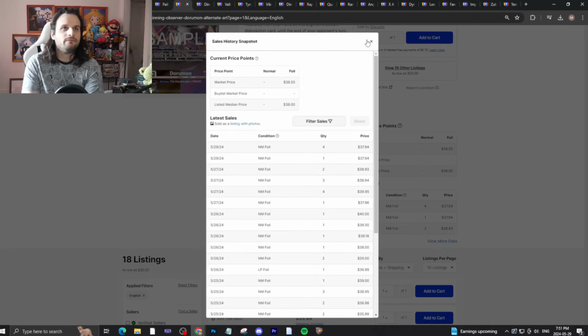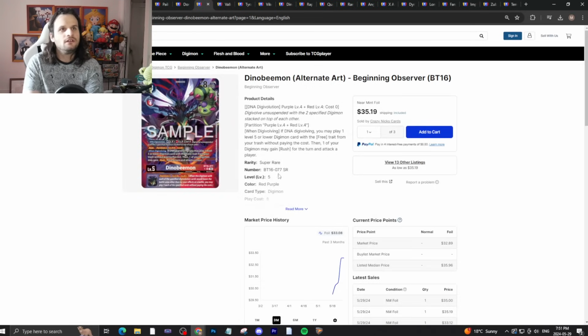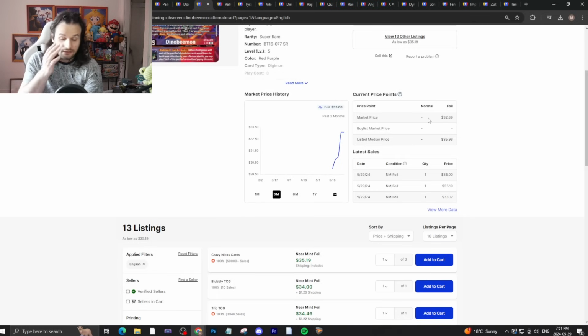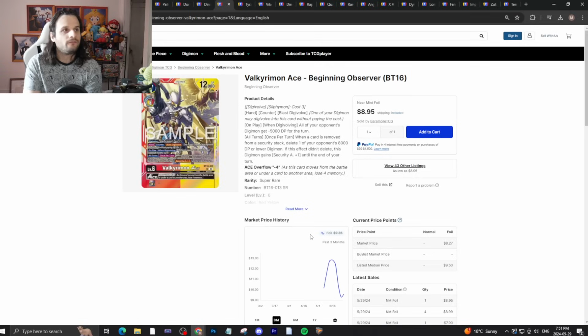For a couple listings. But it's dropping down to 35, which makes kind of a little bit of sense. Dino B seems to be on the rise comparatively. Dino B is getting a lot of hype because of Fenrilugamon, also Red Purple Imperial Dramon, for the hype, for the fun people, for the copium tier enthusiasts. Yeah, Dino B seems to be going up in price, which is pretty cool.